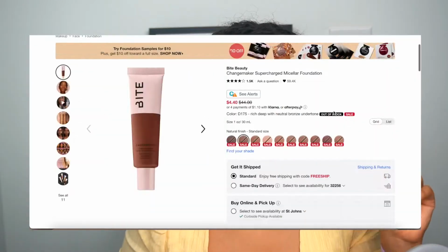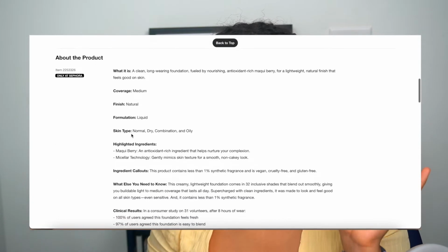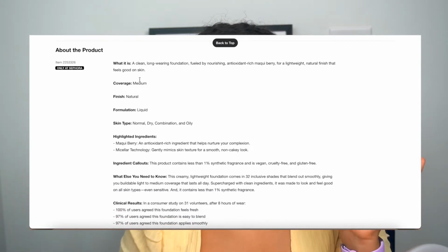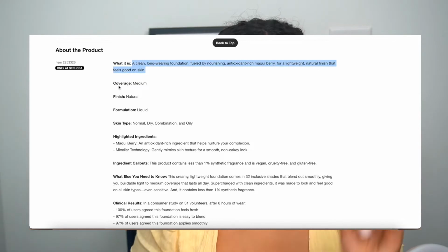Then when we go into the Bite Beauty Changemaker, we have a clean, long-wearing foundation fueled by nourishing antioxidant-rich Maki Berry for a lightweight, natural finish that feels good on the skin. The coverage is medium and the finish is natural. I can attest to those two finishes. I do find that the Rare Beauty is a bit dewier versus the Bite Beauty is a tad more natural. Like it's not as bright, but it's not dry at all. And now we're gonna run them through Clearia.